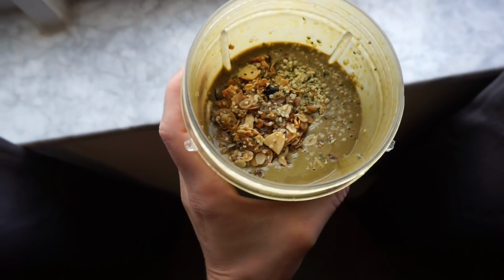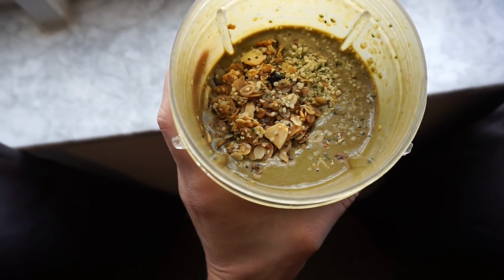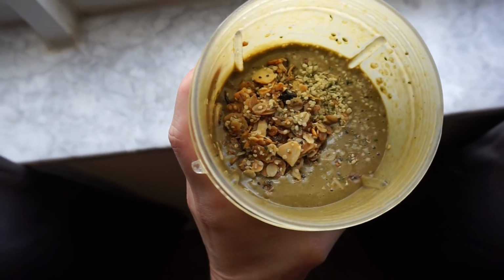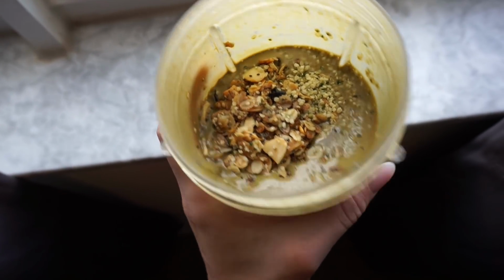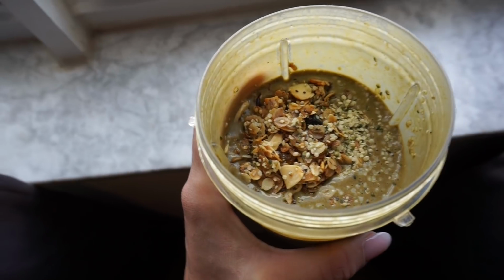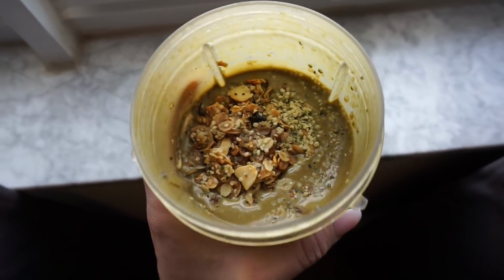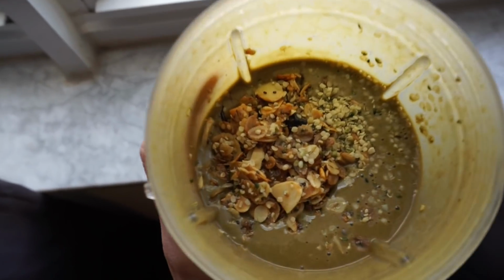My post-workout shake, it's a banana, a scoop of protein powder, some maca powder. I also have PB2 in there, ice, spinach, oat milk, and then I topped it with my homemade granola, which I will link the recipe right here on the screen. And then I also have hemp seeds, so cheers.